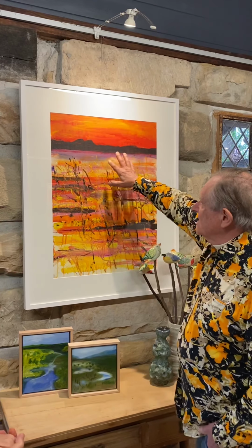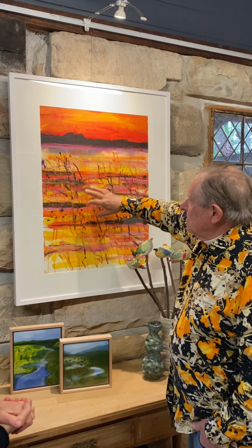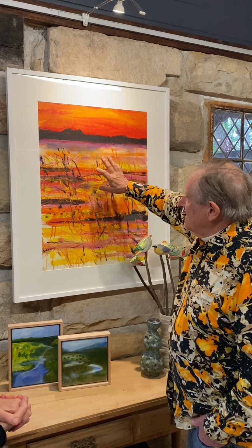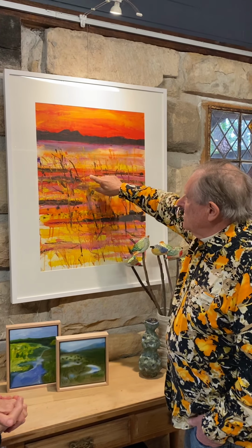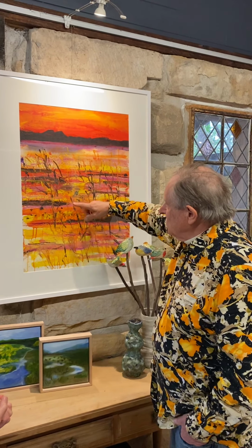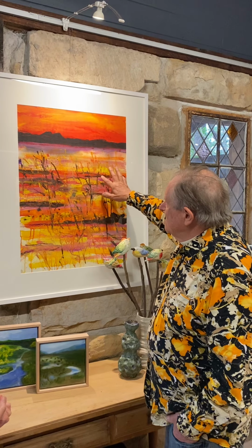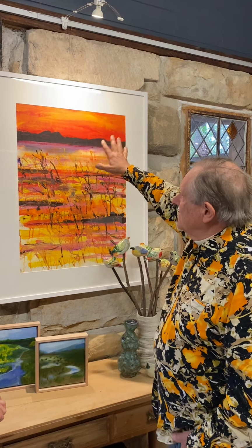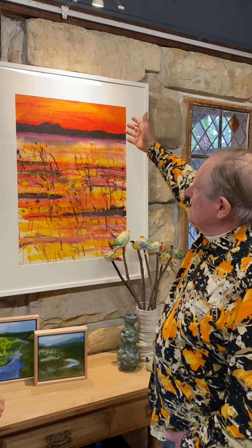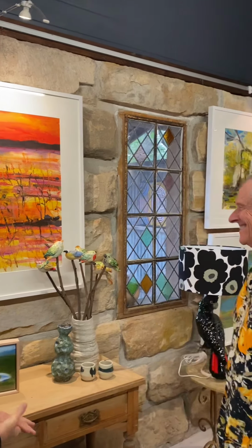The interesting thing is it's acrylic, so I do thin, watery, thick and thin at the same time, and then draw into it, so I get lots and lots of nuances through the painting, with the thick and the thin. And it's hard to get this sort of sunset in Sydney. The result is beautiful.